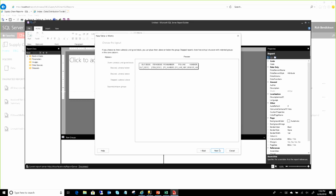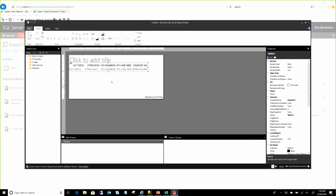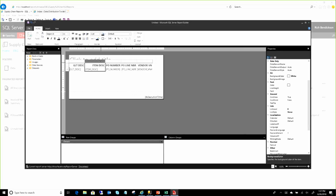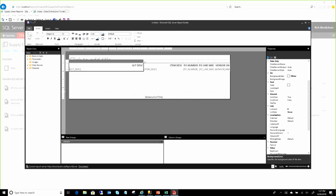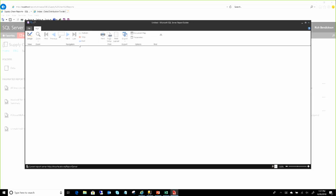So I can lay out kind of a grid. This would be an ugly report, like I said, but we'll do finish. And now we've got kind of a different tabular type report where I'm going to show each description, the item, the PO line, and so forth. If I run this right now, what it's going to do is first compile it. It's going to ask me for the account because I said I want to make that a parameter. So like I said earlier, parameters are anything I want to ask questions of the user to run. So I'm putting in their parameter 5023.